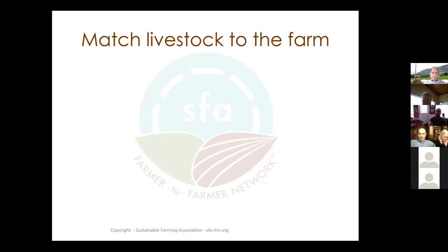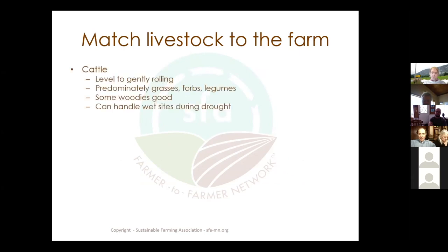The type of terrain, the type of land, the type of soil you have on your farm, I think is absolutely critical to success. I'm going to cover all of them here, and I'm putting cattle in just for comparison's sake. Cattle tend to work best with gentle, level to gently rolling terrain, predominantly grasses, forbs, and legumes. Some woodies are fine. We can get cattle into wet sites during a drought when it's dry enough to support them.